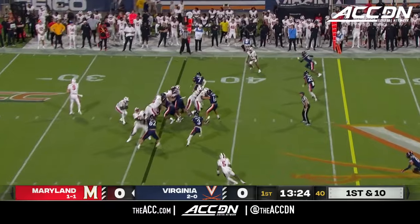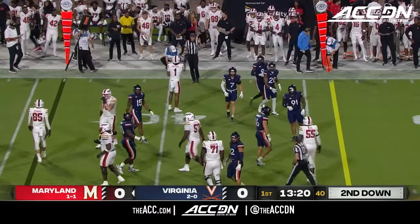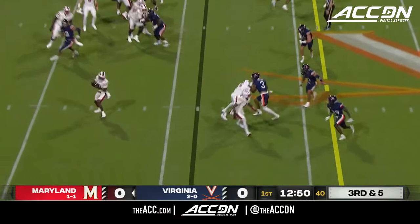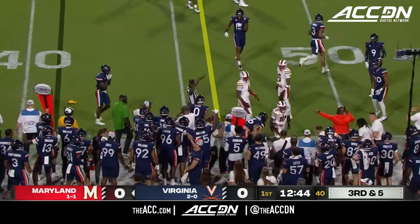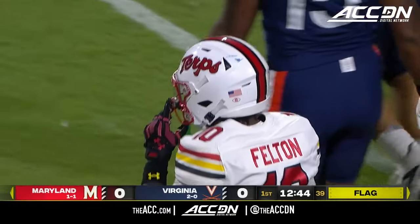Howard the tight end in motion. Edwards a quick throw again. And Shalik Knotts. Quick throw, this is Felton again. And avoids one tackle and up the near sideline, and I think he's got the first down, he does. Marker down on the play.